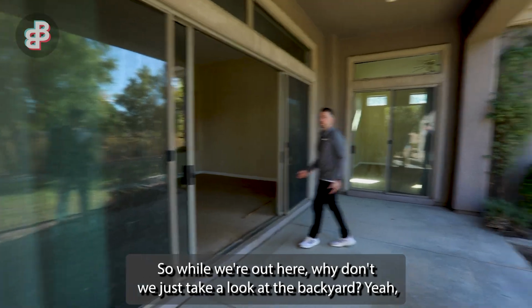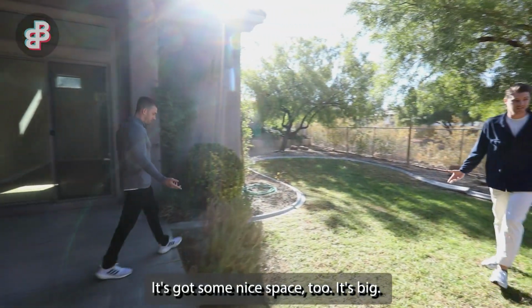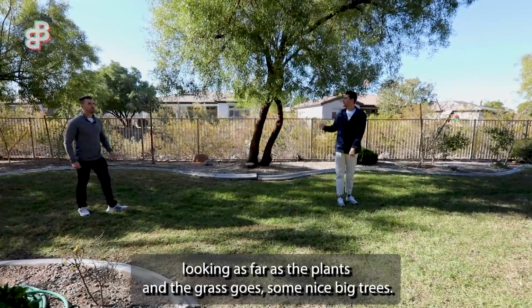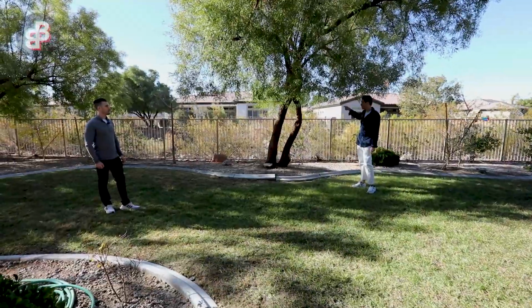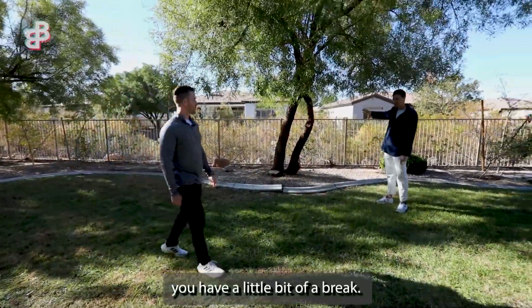So while we're out here, why don't we just take a look at the backyard? It's big. It's got some nice space to it. All this is pretty old and kind of dingy looking as far as the plants and the grass go. Some nice big trees, but this is the moneymaker right here. The fact that you don't have a neighbor right on the other side of a wall or a fence. You have a little bit of a break.